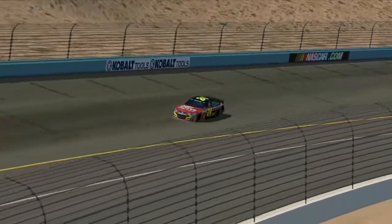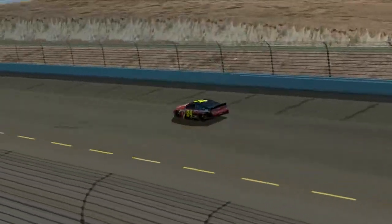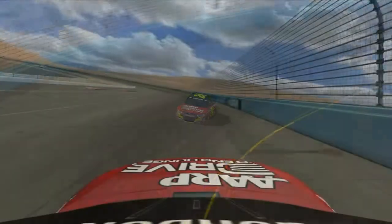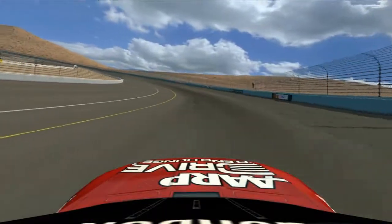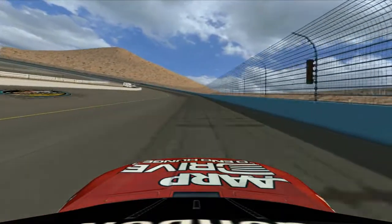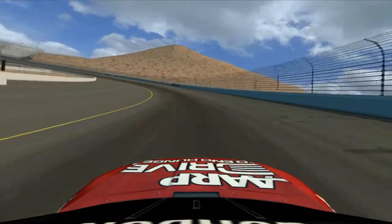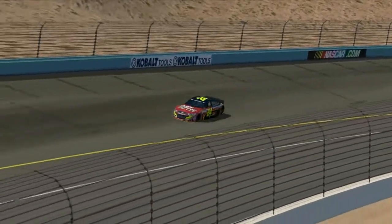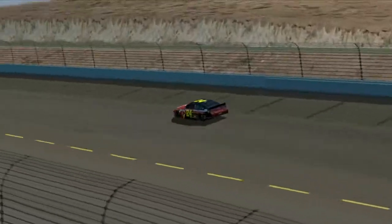The dog leg now on the back straightaway is sort of like a roller coaster. So you'll start high, dip down, car will compress through there. You're wide open. It's no issues going through here wide open. And then you'll start looking at turn three at this point and looking at the wall, getting right out next to the wall to drive pretty deep into turn three.